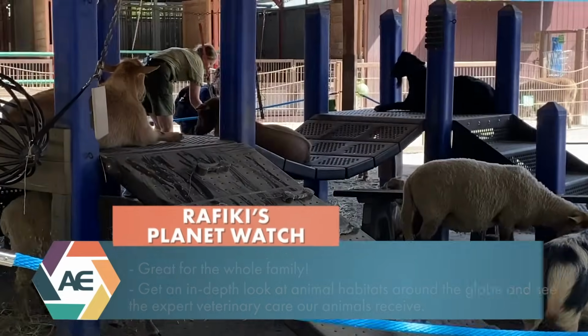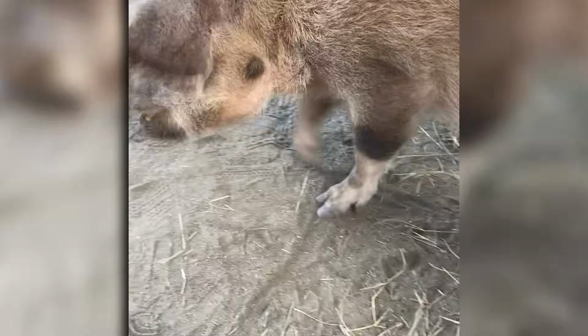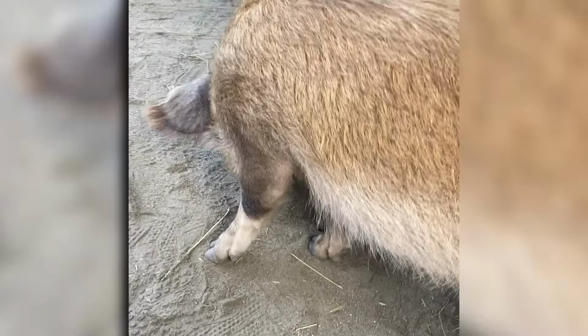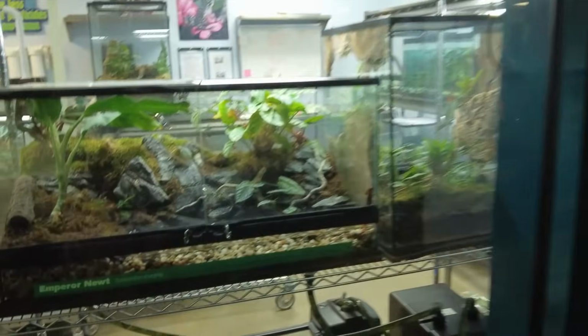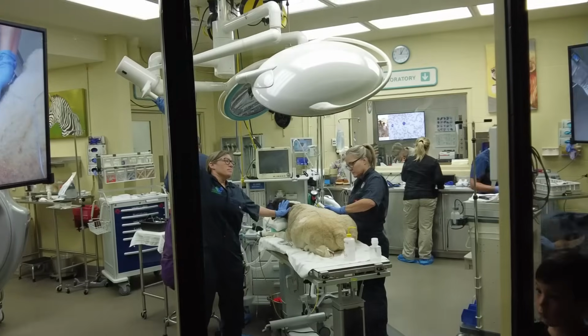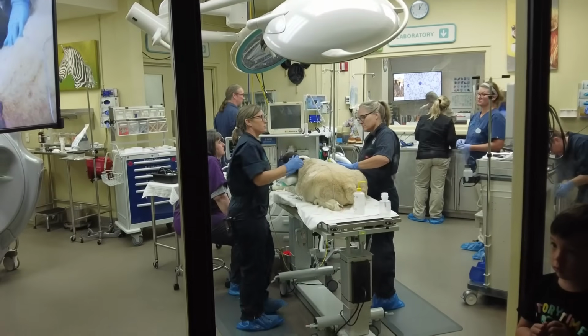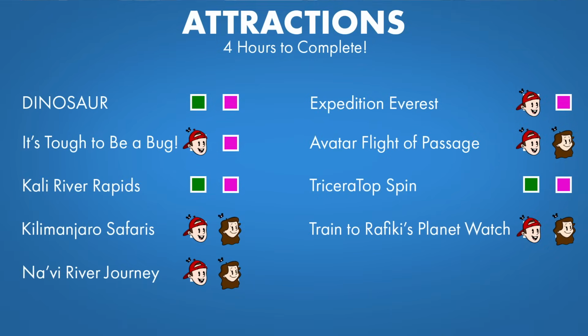There's also the affection section, which is a petting zoo, and there's some really unique things at that petting zoo. For example, there is a pig that animators based Pua, the pig from Moana, on. They based it off of a pig in the affection section, and you can check out their veterinary center. That's where you can get an up-close and personal look at how some of the animals are being taken care of in case they're sick. Sometimes they just need checkups. Sometimes you'll see some surgeries happening there.